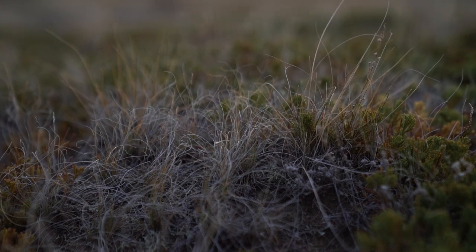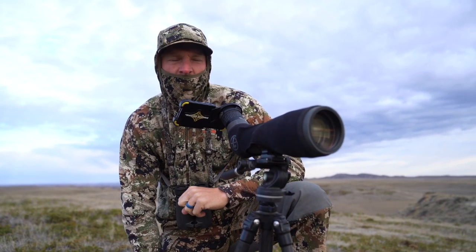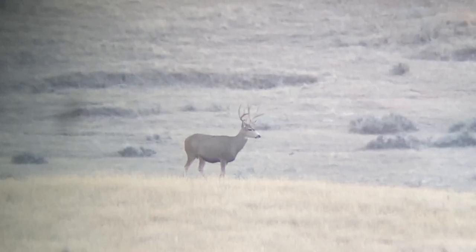Morning day 3 here, might be our last day, but good news, we have found some deer already, and I think there's a shooter in this pair, so off to a good start. I think we got a shooter in that group.